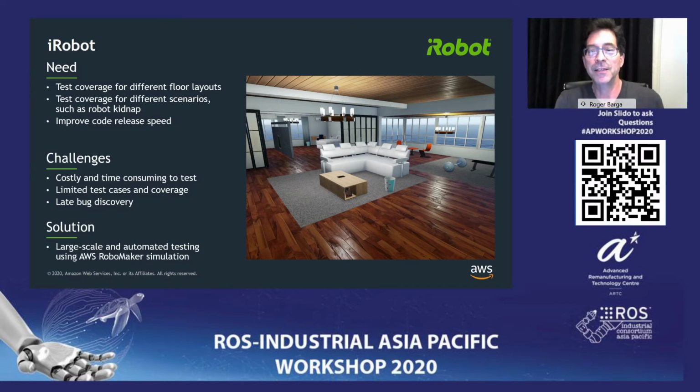So these are things they test for, and they were actually noticing that errors were being deployed into production and causing their customers to have a bad experience. And they wanted to both increase their testing, but also allow their developers to move as fast as possible. Once again, we worked with them to integrate RoboMaker simulation into their CI/CD system for checking in code, but also their deployment system for updating robots in production.